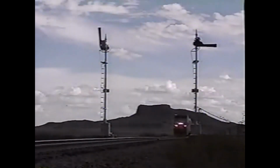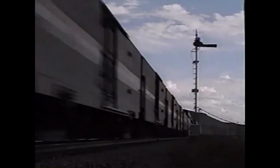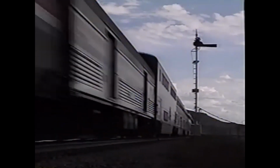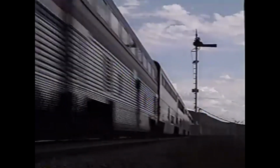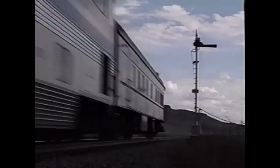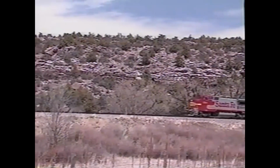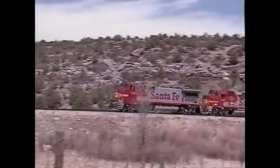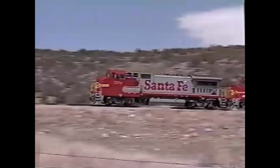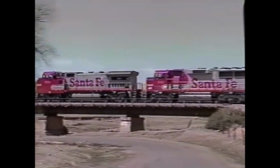At Wagon Mound, New Mexico, the Chicago-bound Southwest Chief crosses the old Santa Fe Trail. The trail was a main artery for freight before the coming of the railroad. Bringing up the rear is a Santa Fe business car named Los Angeles. New York to Los Angeles QNY-LA passes through Shoemaker Canyon.